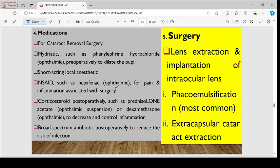Medications for cataracts. For cataracts, you have to prepare for cataract removal surgery. So we could have mydriatics, such as phenylephrine hydrochloride. This can be used preoperatively to dilate the pupil. This one will be found in the autonomic nervous system pharmacology.